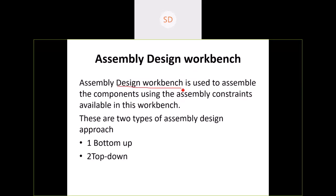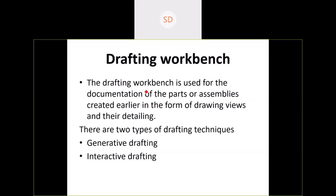Next, you have the assembly workbench here. The assembly workbench is used to assemble the components using assembly constraints. You have seen assembly constraints in Solid Edge, so I think you can remember the constraints used, like align, concentric, mate, parallel, surface, tangent, okay. And you have two types of assembly approach, which you can just leave for now.